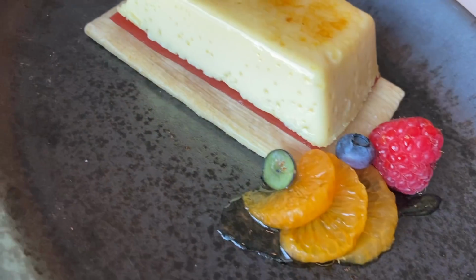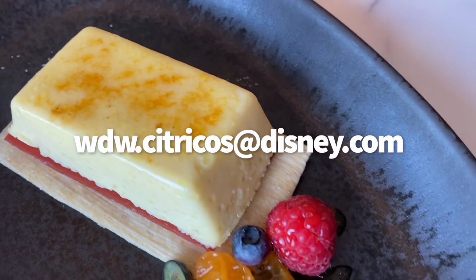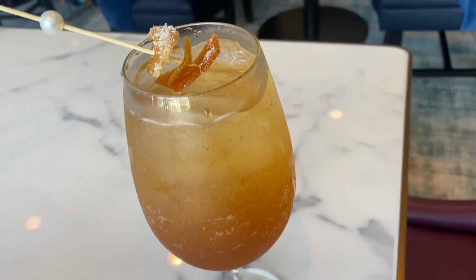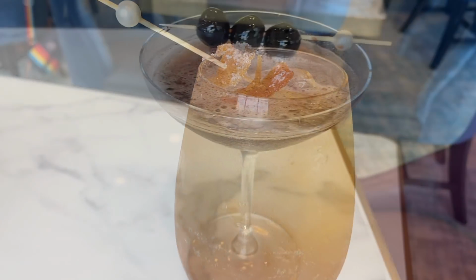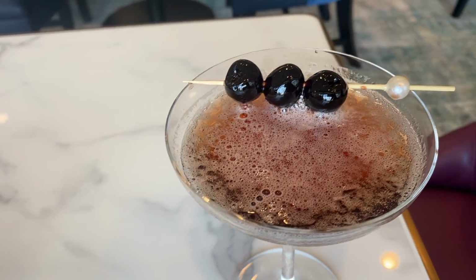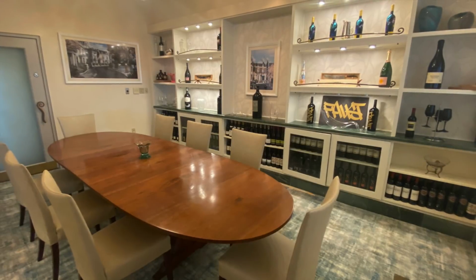Reservations can be made for this private room by emailing www.citricos@disney.com and asking for more details and information. From what we've heard, groups of 2 to 4 people looking to book the sommelier room should expect to pay roughly $250 per person.